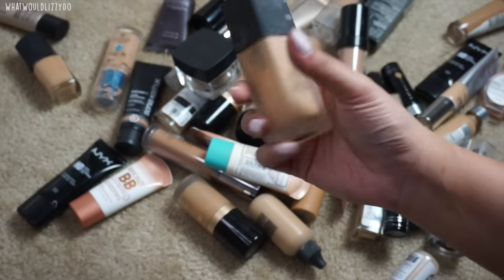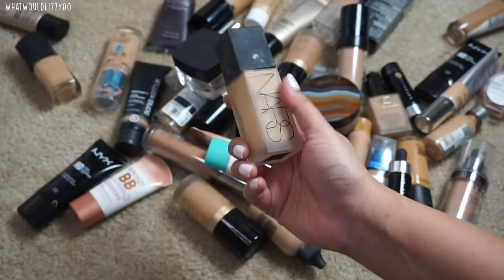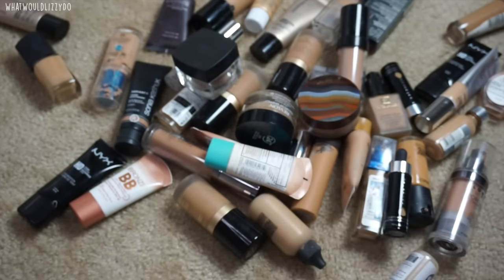My NARS All Day Luminous Weightless Foundation. Honestly, it's not my favorite. It made me pretty dewy within the day, but it is a pretty penny, so I'm going to keep it, unlike days where I know I'm just going to end up blotting or not doing too much.